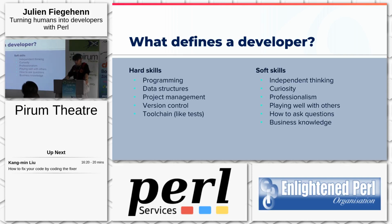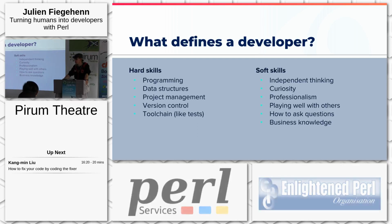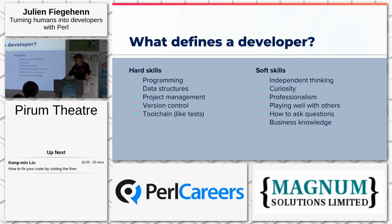But on the other side, there are also soft skills, like thinking, which is probably a good one for developers. You want them to be able to think independently and to challenge certain things. Like when you get a ticket that comes from a different department, sometimes that doesn't make a lot of sense. I think we've all been there. You don't want them to just do it. You want them to question, why am I doing this?